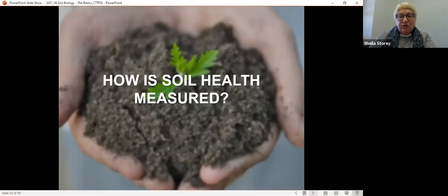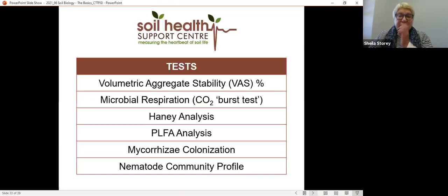And then I'm going to end off by how we measure it. There are various measures that we use. The volumetric aggregate stability we do in this laboratory is very basic, especially as an entry level. The microbial respiration test we also do here tells you how many microorganisms you have. The only problem with that is it can include your harmful ones as well. But very often we get samples in where there's absolutely nothing. So the soil is what we call dead or very dead.